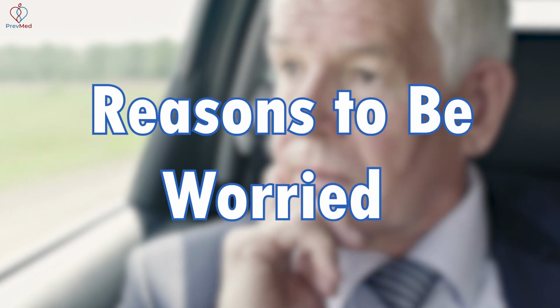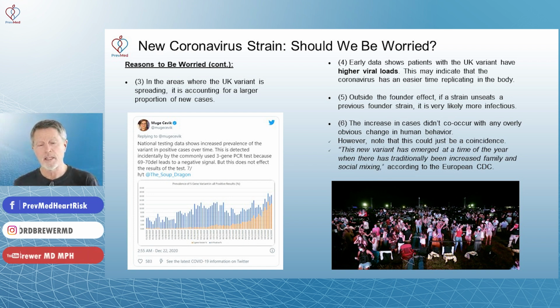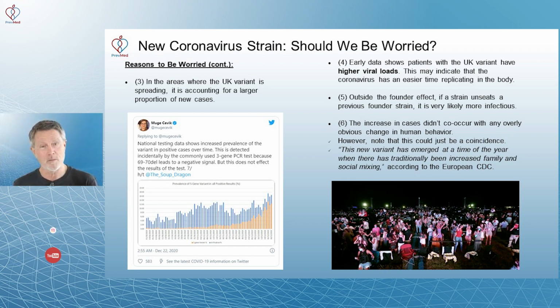Reasons to be worried or not? Here are the reasons to be worried. In the areas where the UK variant is spreading, it's accounting for a larger proportion of new cases. Early data shows that patients with the UK variant do have higher viral loads, and this may indicate that it's having an easier time replicating. Outside of the founder effect, and we'll talk about that a little bit later, if a strain unseats a previous founder strain, it is likely more infectious, more contagious, more transmissible.